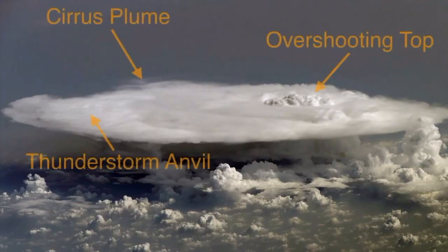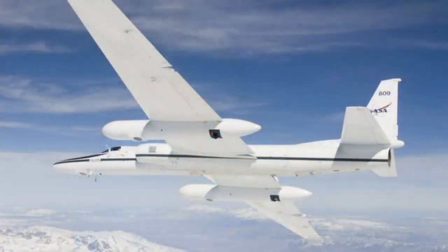So I'm guessing you need specialized aircraft to get that high up, right, Ken? Yeah, so just like IMPACTS, we're going to be using the NASA ER2 high-altitude research aircraft. It's really a unique platform for making the kind of measurements that we need to do.